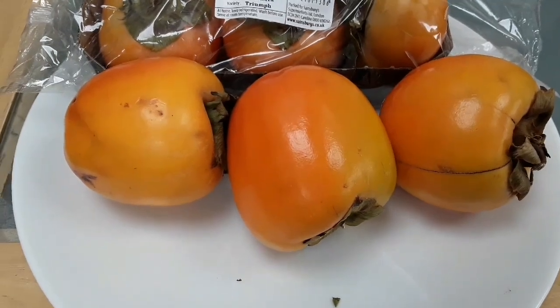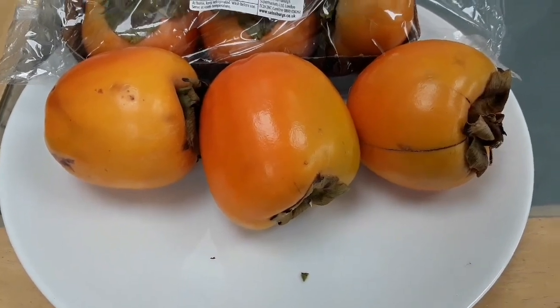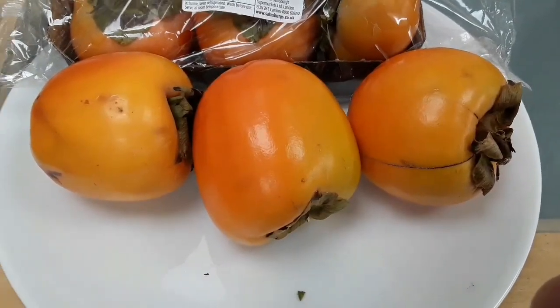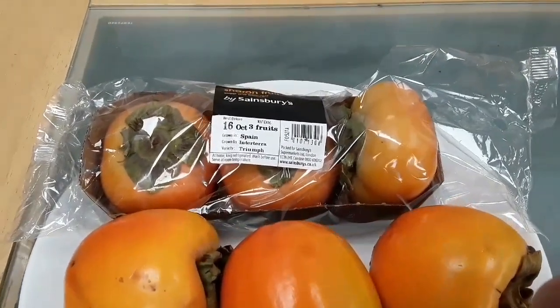I know that sometimes these persimmons are treated with, I think it's carbon dioxide gas, which helps remove the astringency, removes the tannins from the fruit. But the only way I'd know that would be to cut them open and try one, so I'm not going to bother doing that at the moment because I don't particularly fancy dry mouth on a Sunday.